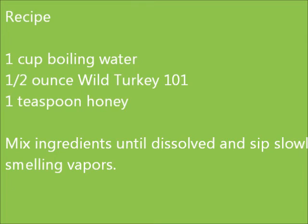For the decongestion recipe, use 1 cup of boiling water, 1/2 ounce of Wild Turkey 101, and a teaspoon of honey. Mix ingredients until dissolved and sip slowly, smelling the vapors. And now we're going to get about making our pancakes. I'll bring the camera up so you can see.